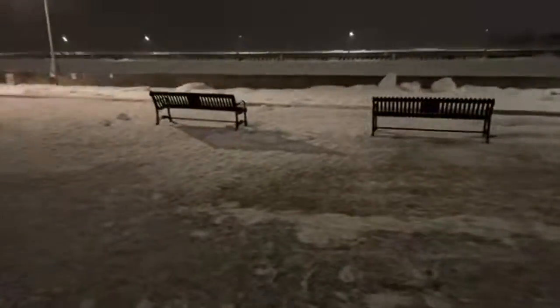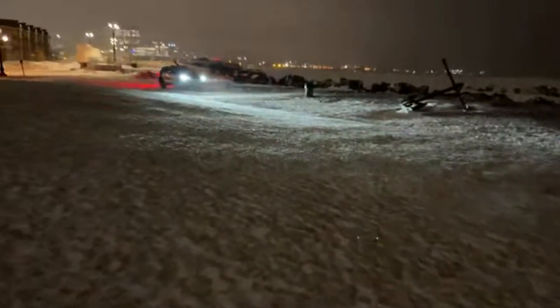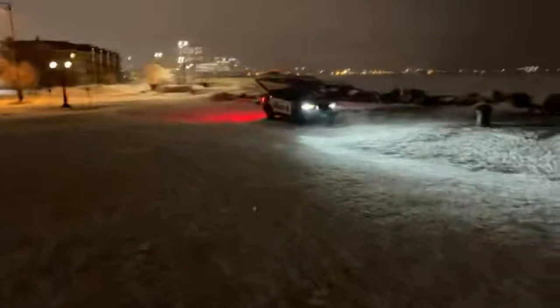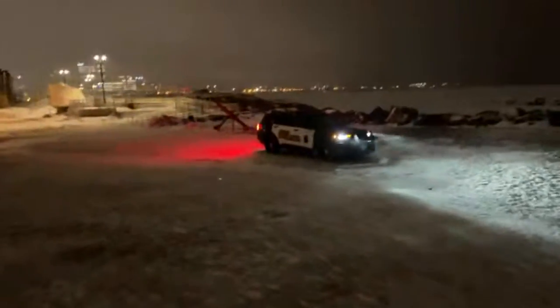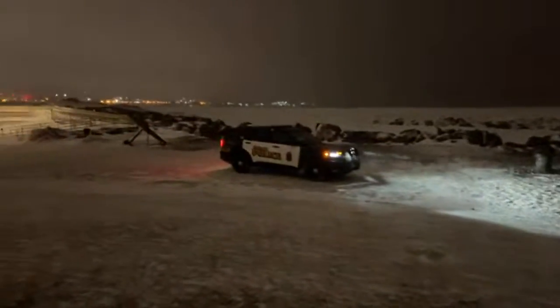24 degrees, blizzard in eastern North Dakota. Now when you talk about traveling roads, there's actually a police officer right here. I'm sure they want to just make sure that I'm okay. Or maybe they're actually observing what's going on too.